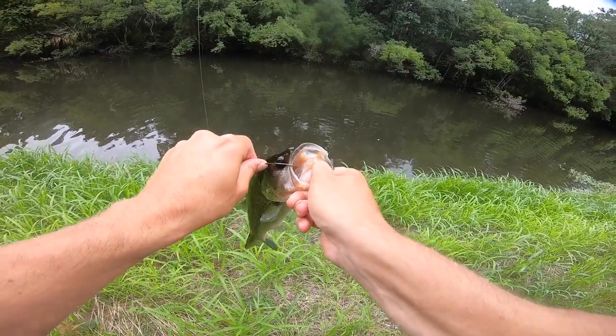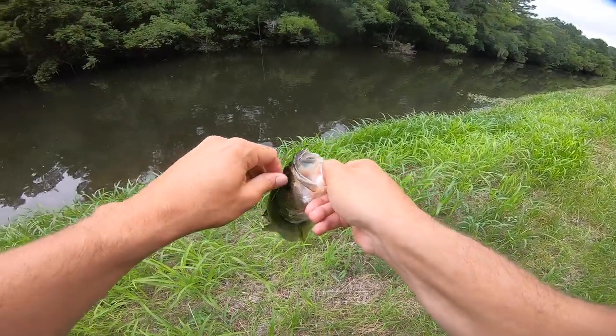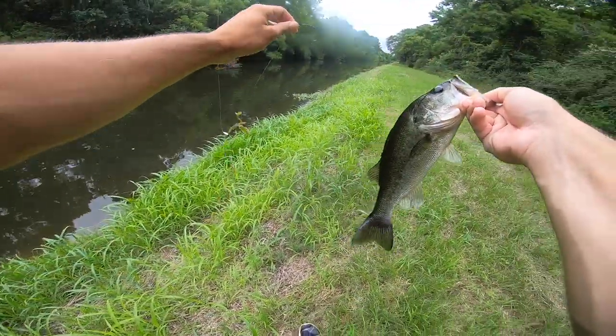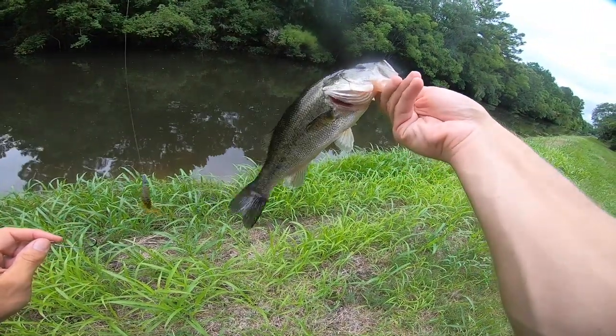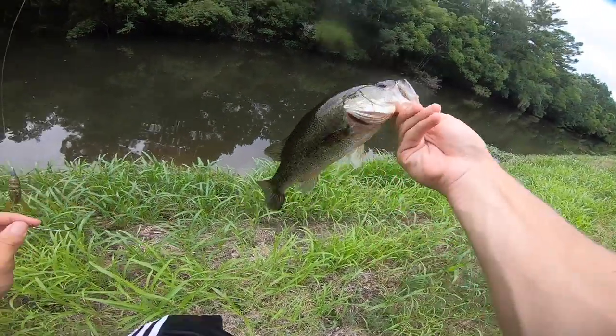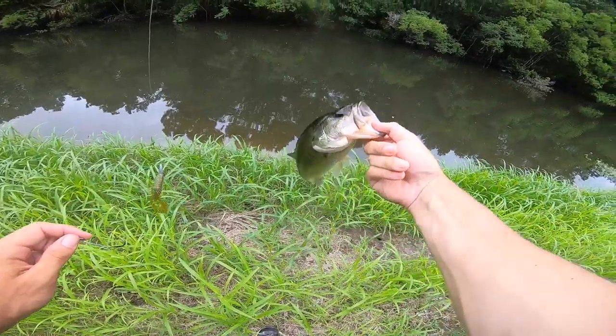That is awesome. We were mainly throwing on the bank that we were walking down. I was just walking and casting. Now we're going to start going back, and I'm just going to start casting out towards that way. And that's exactly where I just caught that guy. So, pretty fish. Not bad. Just so fat and chunky. Even this little guy.